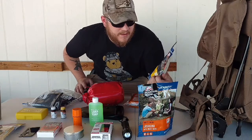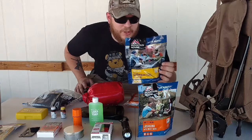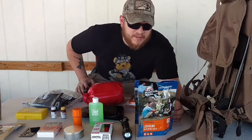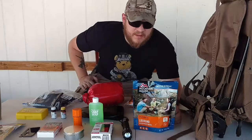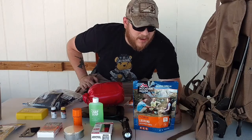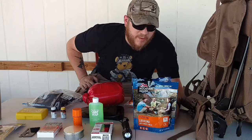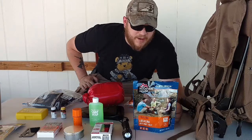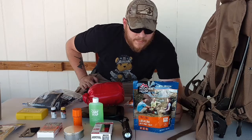This is the freeze-dried food. You just add water and it's ready to go. I can't promise that it tastes amazing. It probably doesn't. But the things you have to think about are the serving size for these is one package, but you'll see food like this with bigger, more servings in it. I don't know how much this stuff will fill you up.